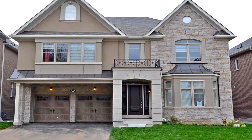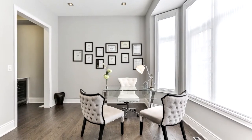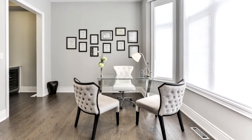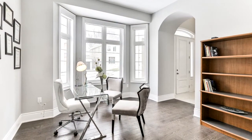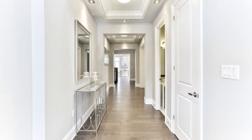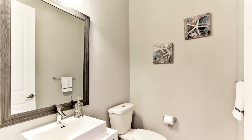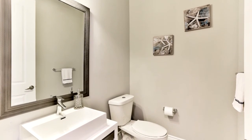Welcome to 41 Forest Grove Court in Aurora. This lovely home has a lot to offer. Over $200,000 spent on upgrades. Upgraded premium hardwood floors throughout, smooth ceilings throughout the home with waffle ceiling in main room and coffered ceilings in living and dining rooms. Crown molding and light molding in breakfast area.